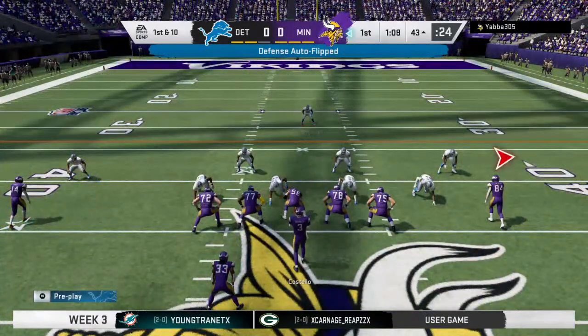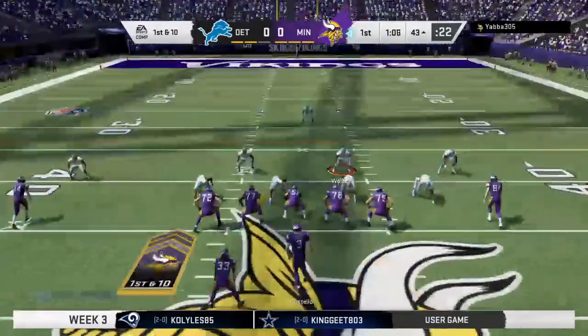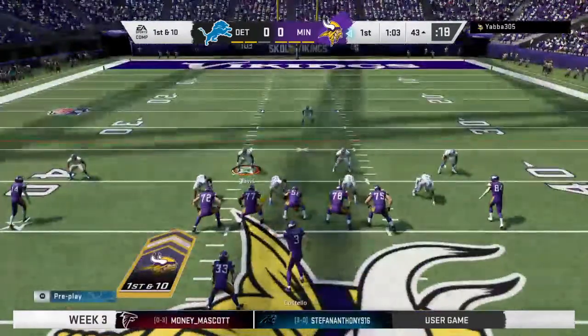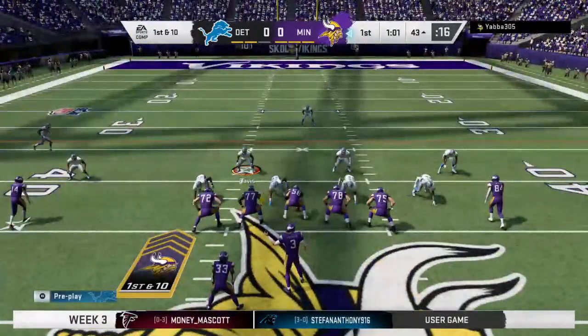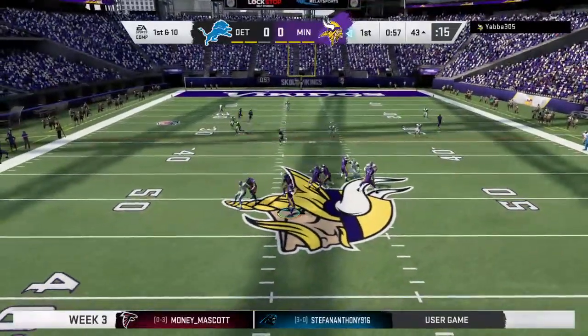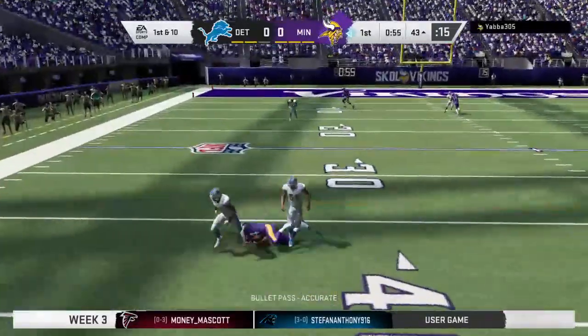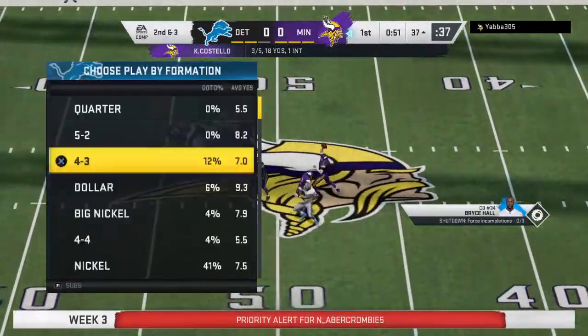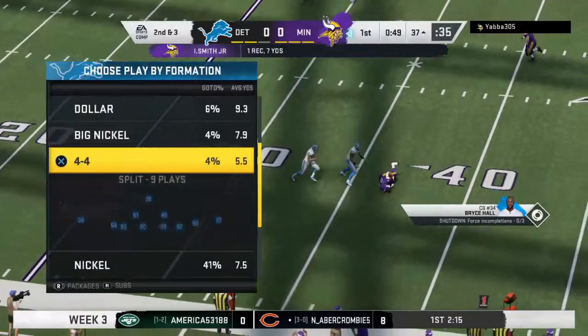Following the good run by Cook, here's another 1st and 10. Looking to throw, Costello. And a diving grab. I think he got that. Yes. 7 yards, the pickup on the pitch and catch.